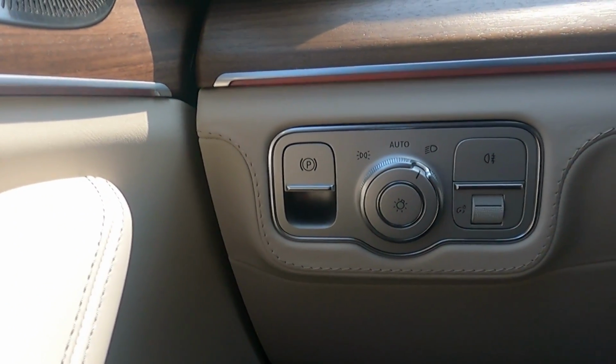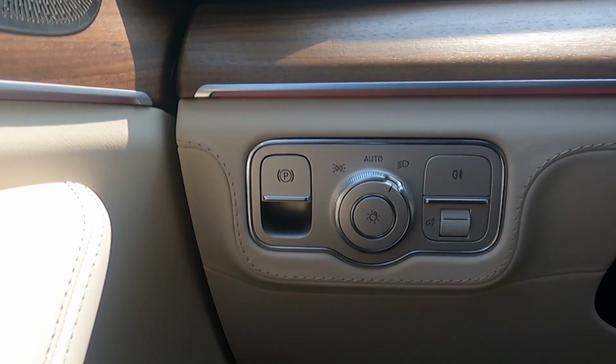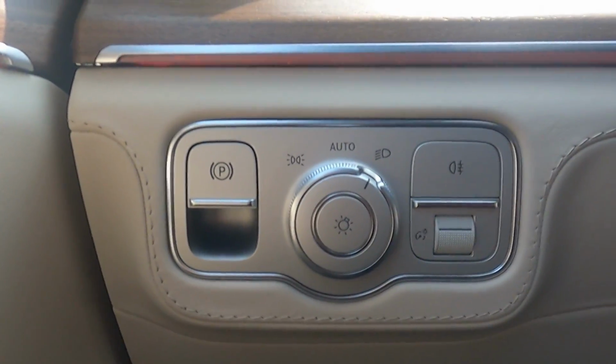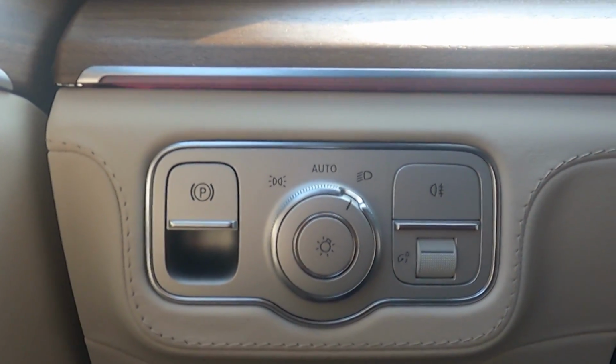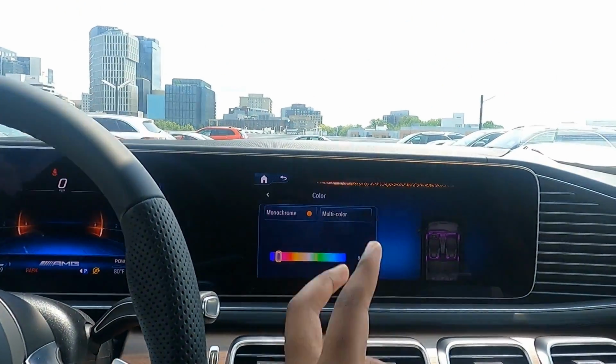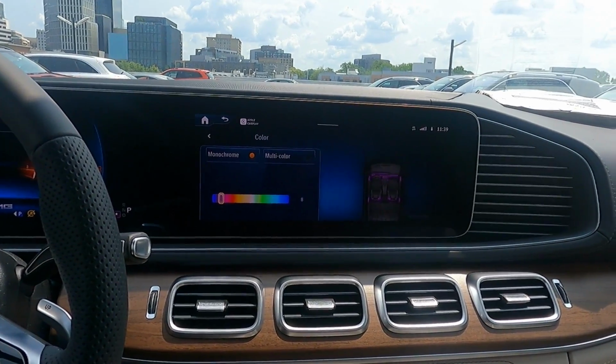Let me try it one more time. Hey Mercedes. Hey Mercedes. How may I help you? Change ambient lighting to purple. Okay, I'm changing the color. As you can see right there, the function does work pretty well with the voice recognition, and it will actually change the ambient lighting colors, which is so cool.